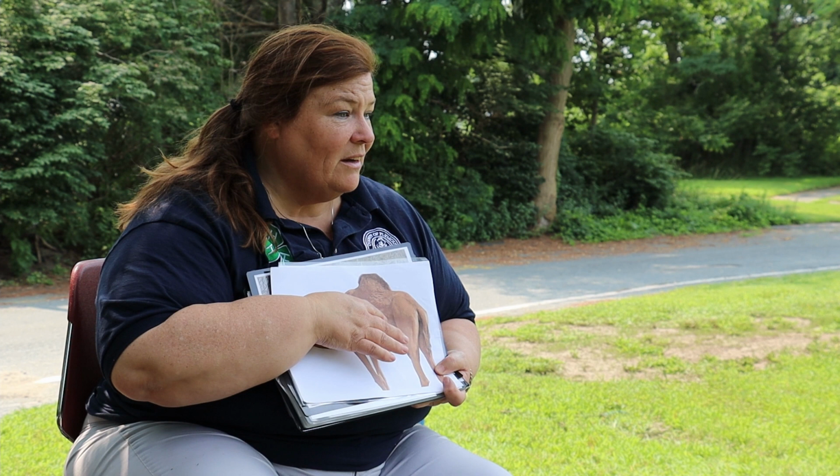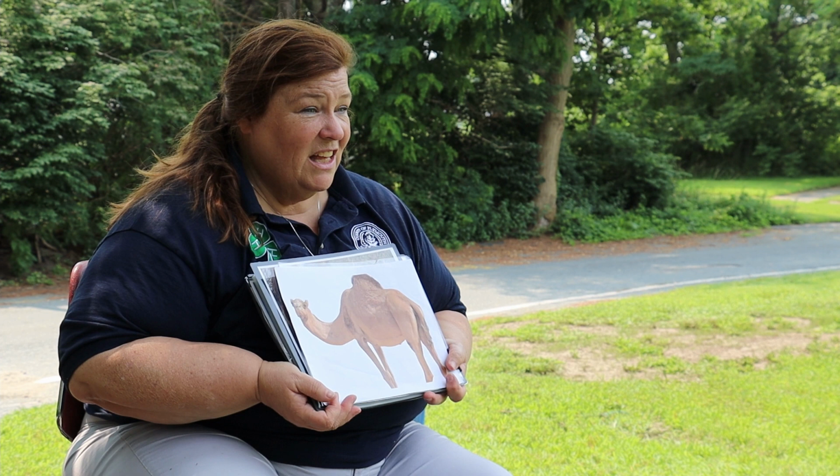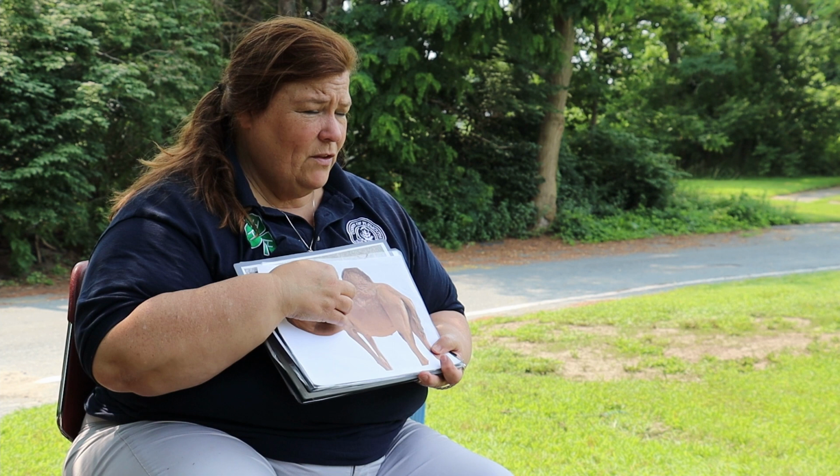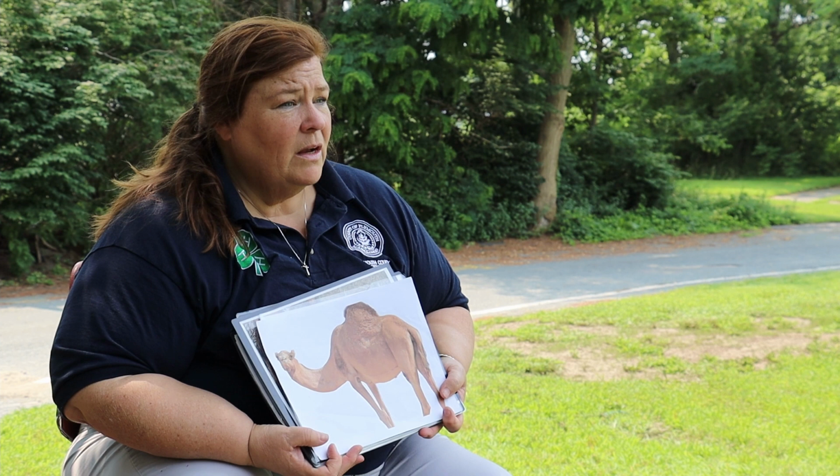Is that cool? Why do people ride them on the hump? Because that's there. They're a good desert animal to ride, so the hump is there. They can't very well sit here. It's too much pressure on their neck. Okay. So they have to ride up here. That's awesome. They're not very comfortable. And camels can go a really long while without water.